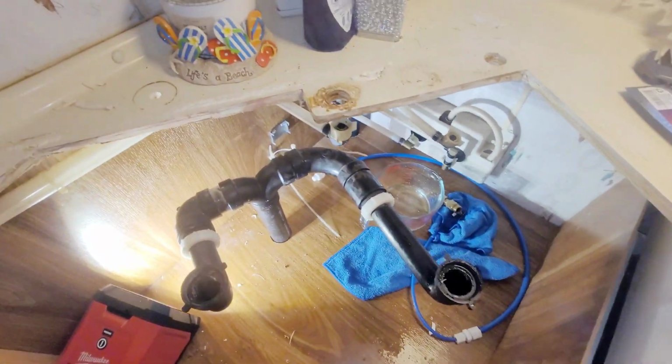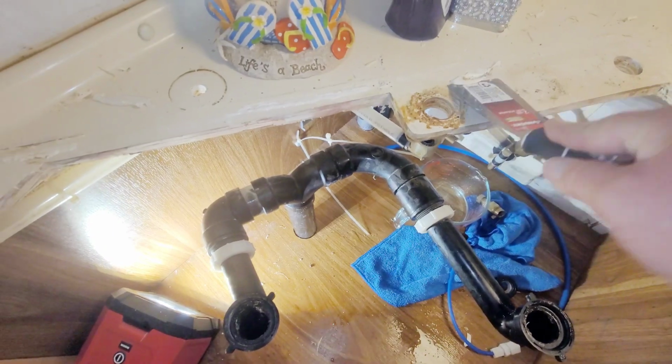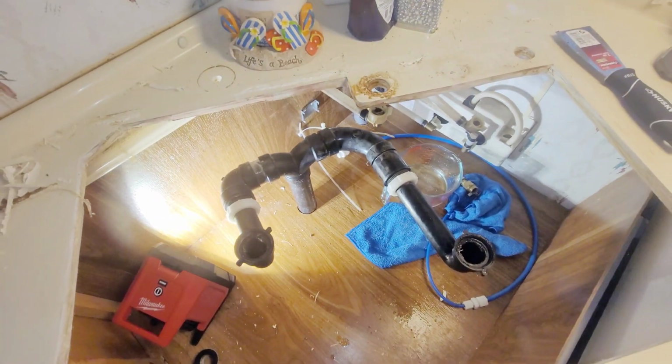So Dale took the sink out, and I have been scraping off the putty and who knows what this is, like some weird funky glue they used. So we're gonna get all that off and then head to Home Depot.